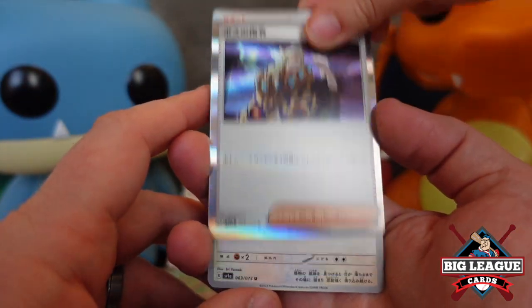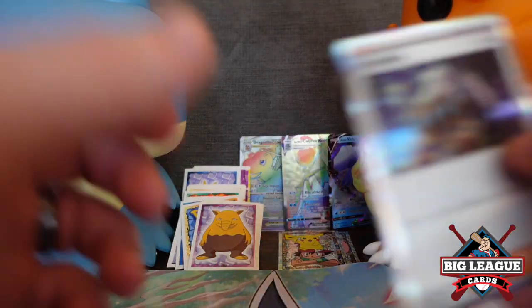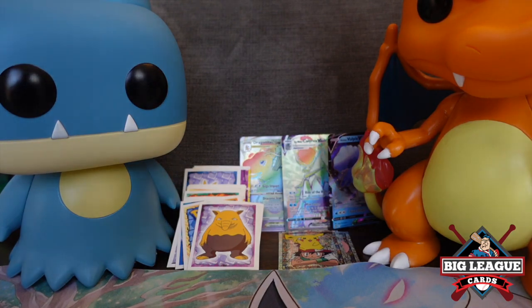We have a holo trainer and a young goose. And there's our hit from that one, the holo trainer. Alright, we're going to keep it moving. Still some great stuff that we have in this box.